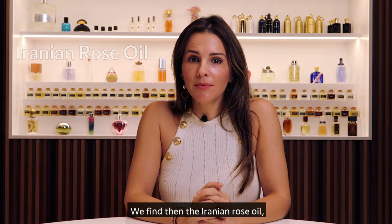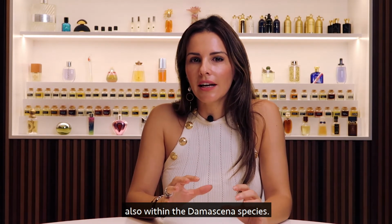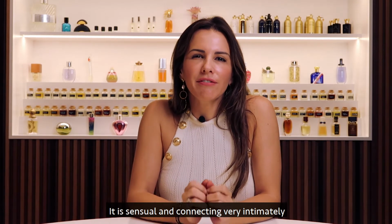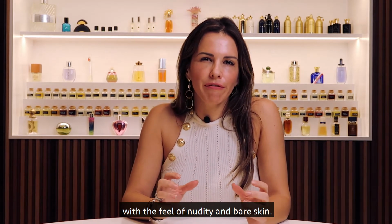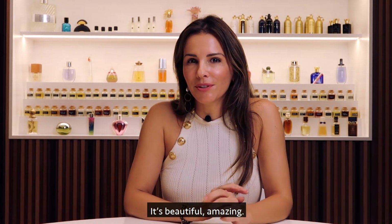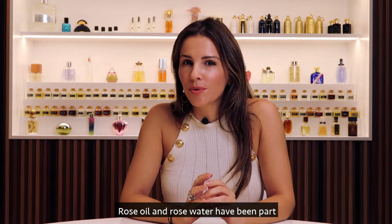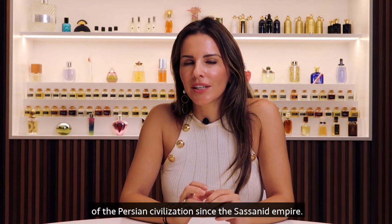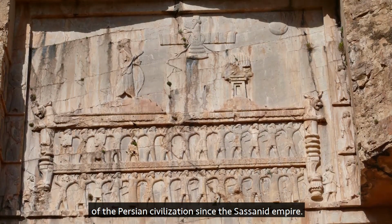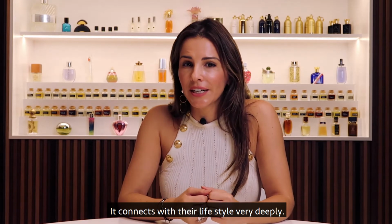We find then the Iranian rose oil, also within the Damascena species. It is sensual and connects very intimately with the feel of nudity and bare skin. It's beautiful, amazing. Rose oil and rose water have been part of the Persian civilization since the Sassanid Empire. It connects with their lifestyle very deeply.